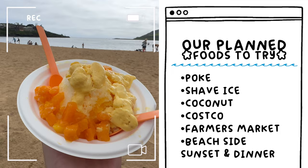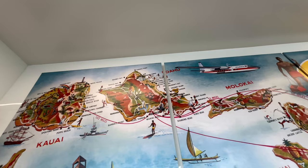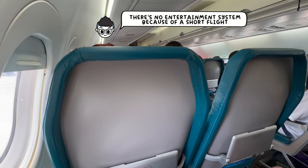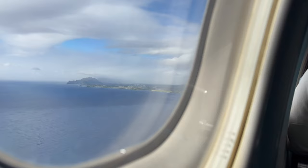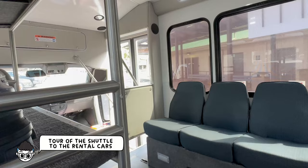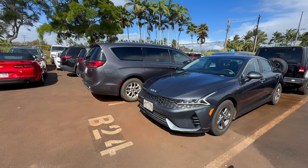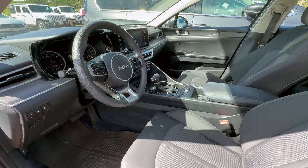We left Oahu and took an inter-island flight with Hawaiian Airlines to Kauai. It was a short 40-minute flight. Once we landed, we took the shuttle to the rental cars that we booked through Costco Travel. If you're new to car renting, call your auto insurance to make sure you're covered in Hawaii before adding extra insurance, because agencies will try to upsell you on add-ons.